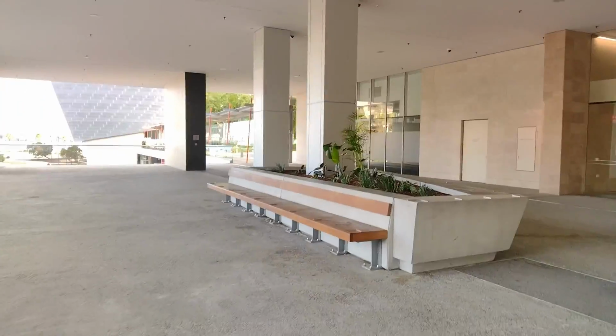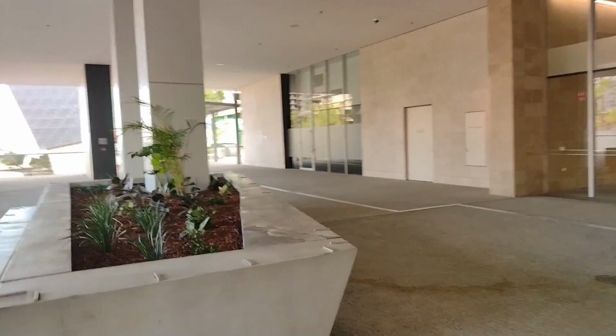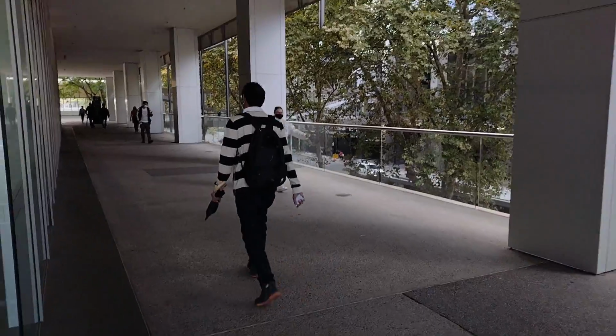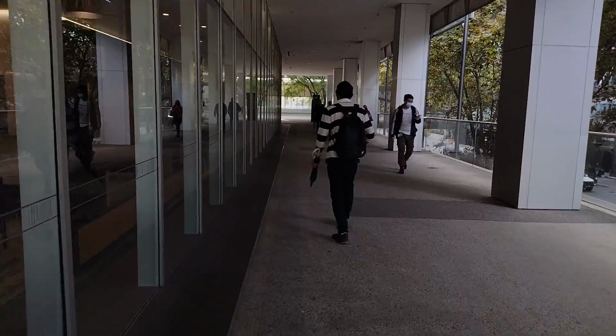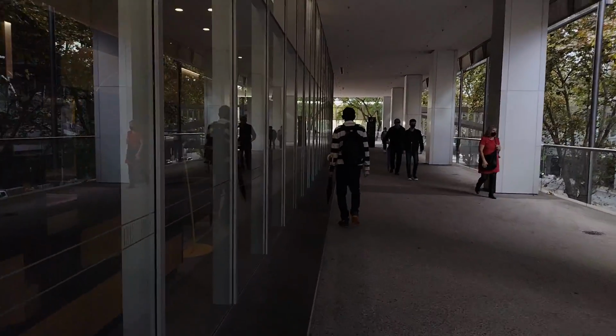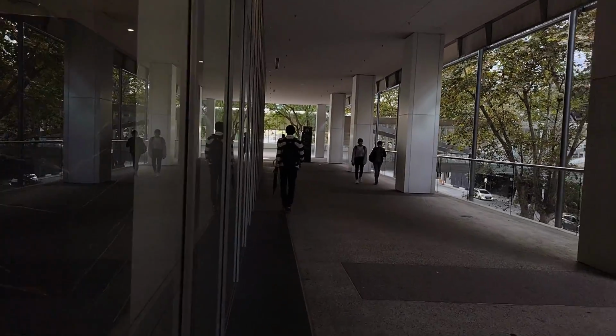So this is the rather wide open area once you get up to the top of that escalator. This here is the Ernst & Young office building, located right next to the walkway into the bus station. Every time you walk between the two stations, you always get to see this office building here. I've never actually gone in there and don't know what it's about, but it's just there.